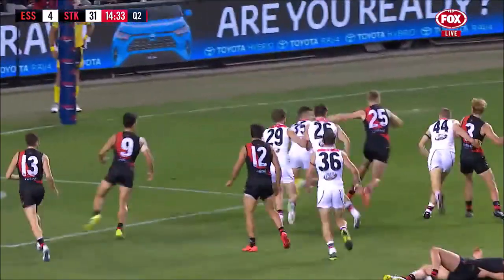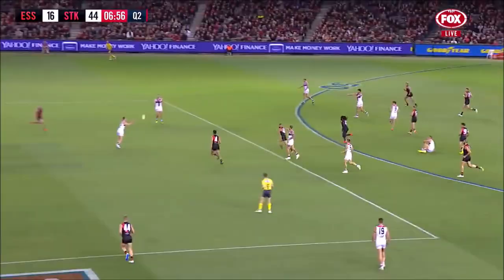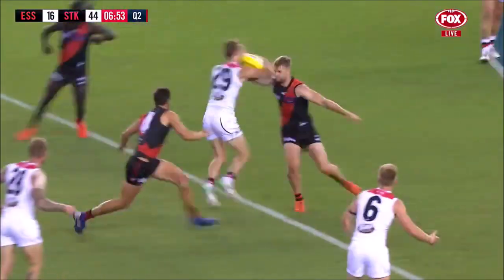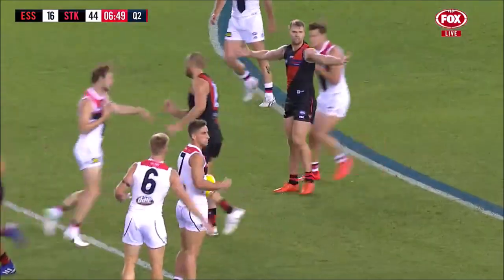Stringer trying to manufacture something with brilliance. Turns inside. Turns outside. Spins. Gave it back to Webster. He parred the seat. Oh. Then he was slowed by Stringer. It's a one-handed tackle. Makes the advantage.